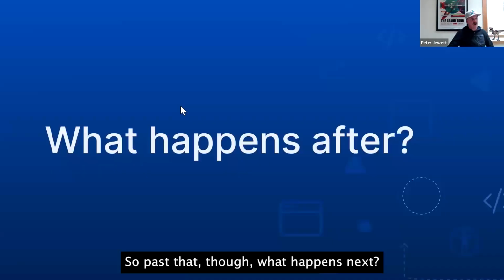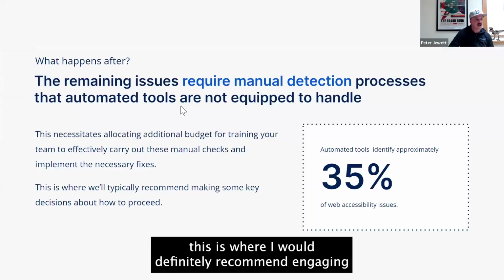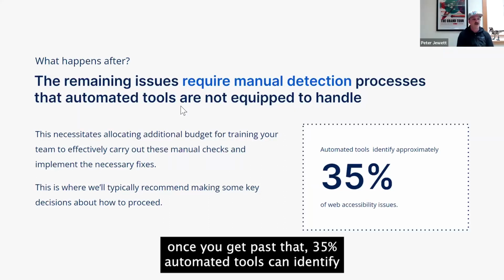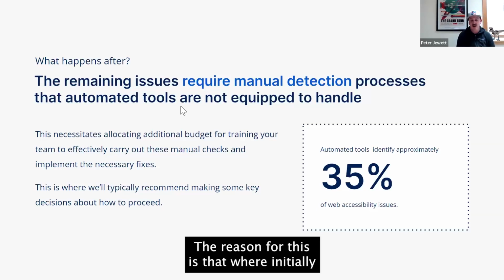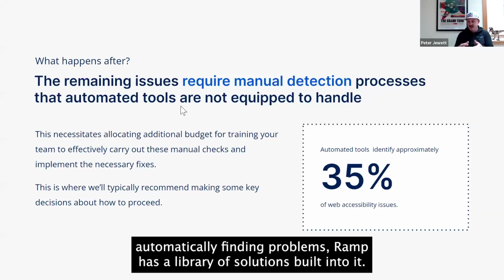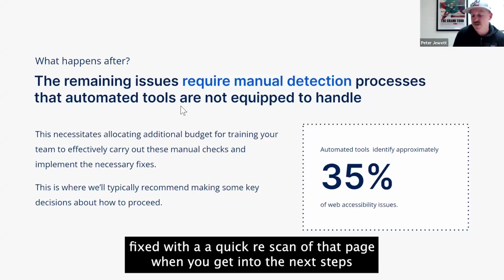So past that, though, what happens next? This is where I would definitely recommend engaging with an accessibility services company like Accessible Web. Once you get past that 35% that automated tools can identify, things start to get considerably more expensive. The reason for this is that where initially we had a computer that's scanning a website and automatically finding problems, RAMP has a library of solutions built into it. Your team just gets in and fixes stuff, and verifies it's fixed with a quick rescan of that page.